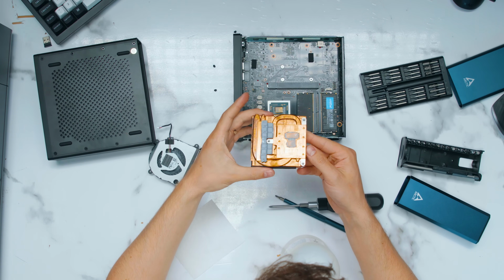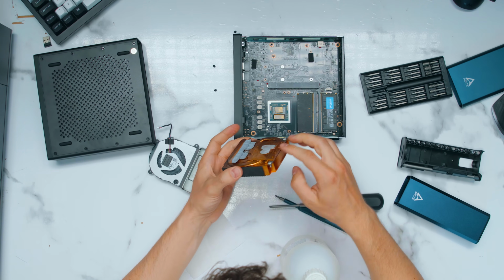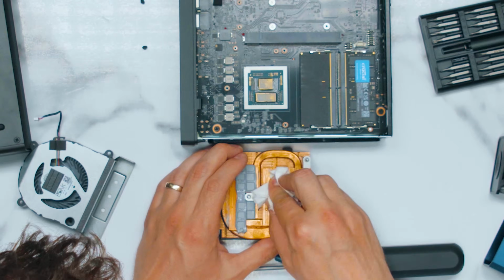As you can see, these go through 3 screws and it screws down. You've got a lot of copper plate that takes the heat, and then the heatsink, with 2 heat pipes that go behind it.